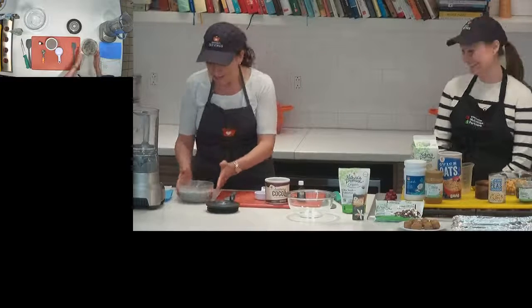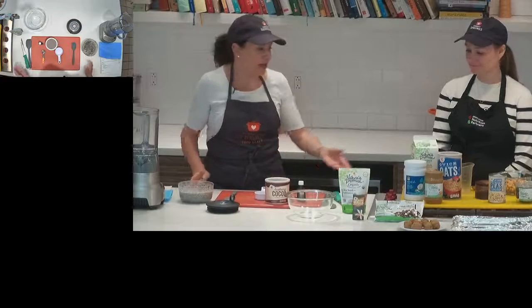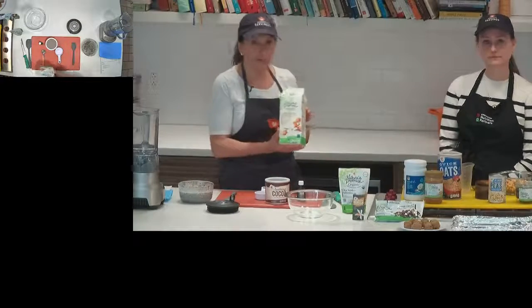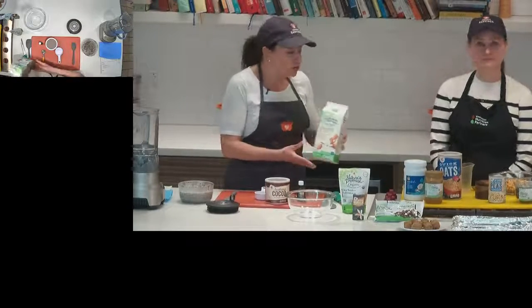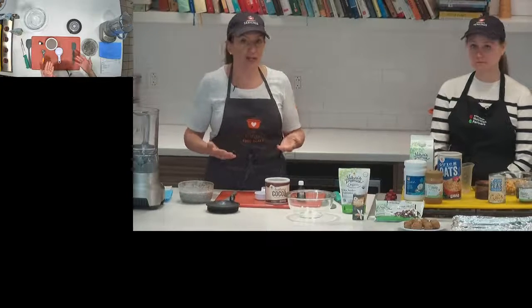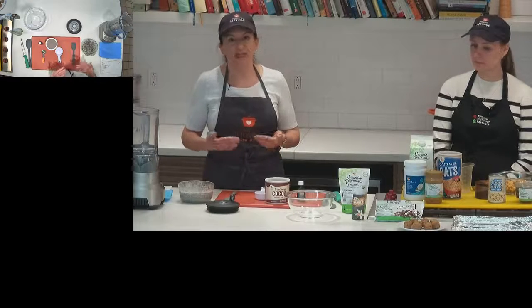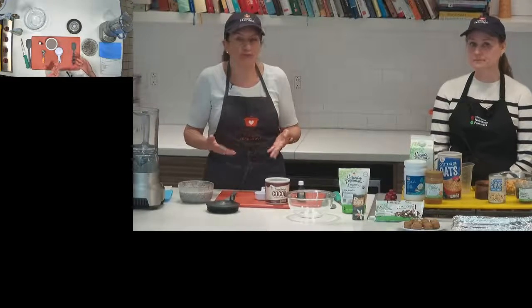And 2 cups of unsweetened vanilla almond milk. So we have this here, and she's going to use it in her recipe as well. You could use any kind of milk, dairy or a dairy alternative that makes you happy. I always recommend going with the unsweetened version just because you don't need that extra sugar.